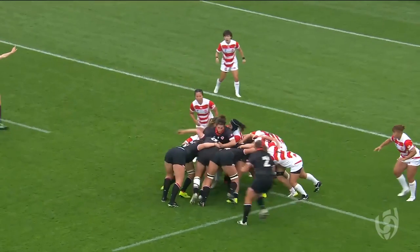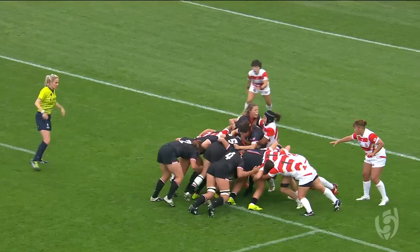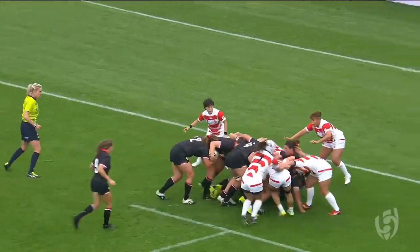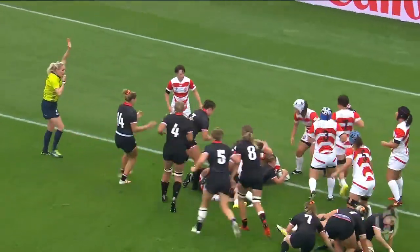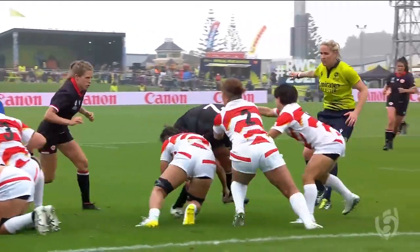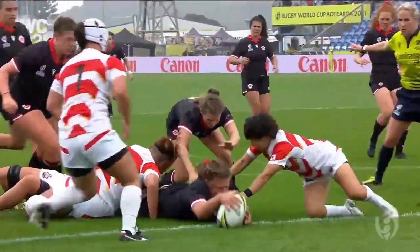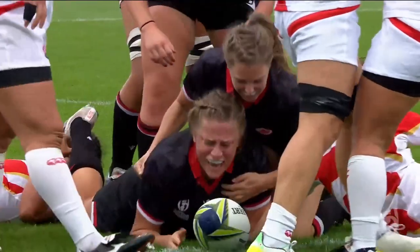Let's have a look. Straight up at two. Beautiful body position there in the maul. See, they've got the ball a couple of layers back. So Japan's defence can't reach through. Then Totosi reacts, heads up play, goes herself, gets over the line with fantastic power. There it is.